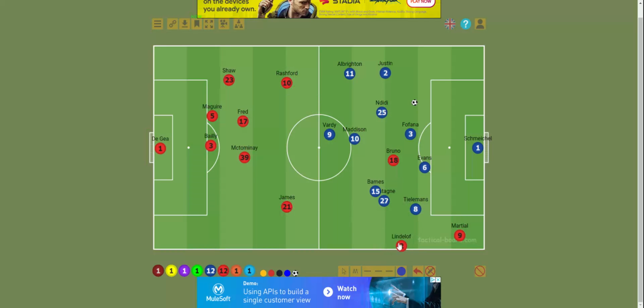So after that, United looked in firm control until they let in practically a screamer. What happened here was Bruno's fault, unfortunately. So Bruno is here and he tries to nutmeg a player. I think it was Barnes, and then they get the ball, and Barnes is able to get a bunch of space here, even in this sort of an area. He's able to get space and let off a shot, which goes into the far corner.